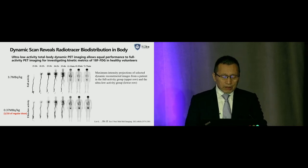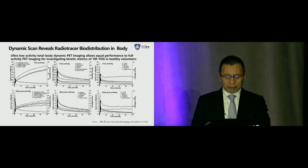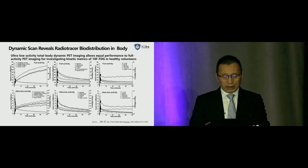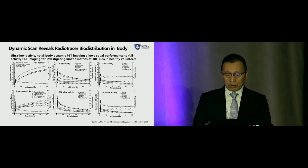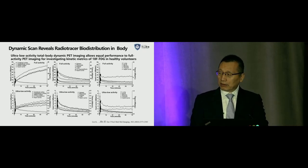And this is one of our studies, evaluating whether 1/10 dose of the PET scan could get the same biodistribution as the regular dose. We performed this study with two groups. One is using the regular dose, and one is the 1/10. From this MIP imaging, we can see almost the same biodistribution. And this is the TAC curve. We can find that except for the lower peak value in the 1/10 group, the shape of the curve is almost the same. So from this study, we found that with the 1/10 dose FDG PET imaging, we can get the same results. That's the healthy volunteers.